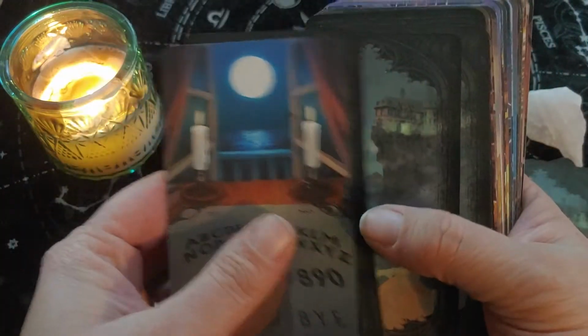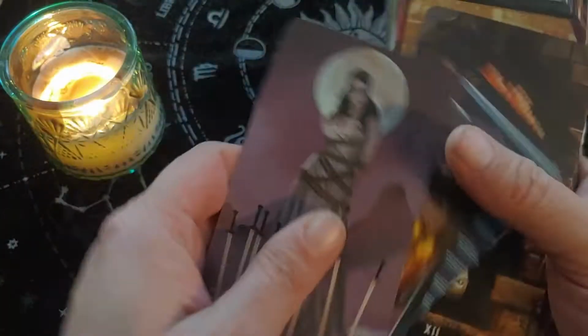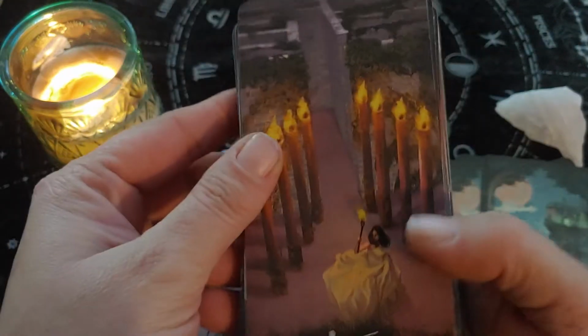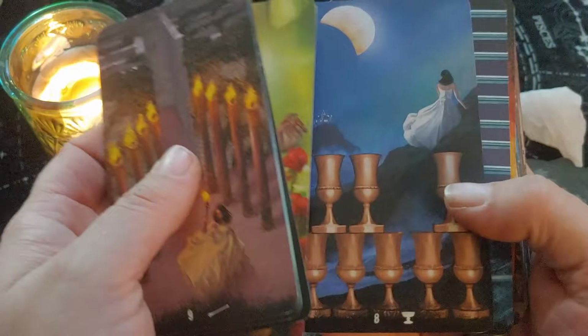Love it. And now they're backwards. Weird. There's my favorite card in any deck, Eight of Swords. It's gorgeous. The full moon behind her. Yeah, here she's running. The one that it just showed. And then there they are, about to go get her. Yeah, it's pretty cool. Death.